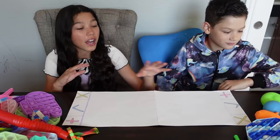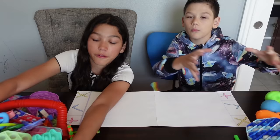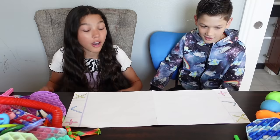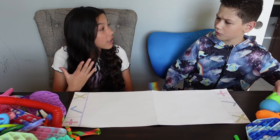As you can see, we have everything separated in piles. It's kind of hard for you to see, but there's a lot of stuff. We all mixed it together. We just cut it in half. Yeah, we didn't get to choose any of these. Cut them in half, you know, kind of to spice up the trading. You ready? Yes. All right, let's get started. Just pick whatever fidget you want to trade.